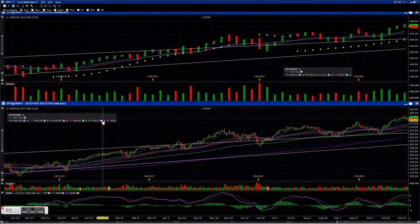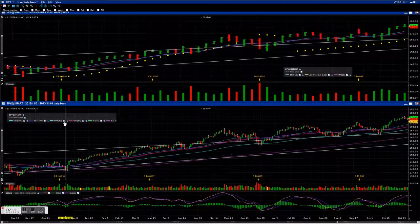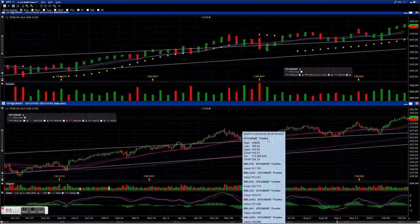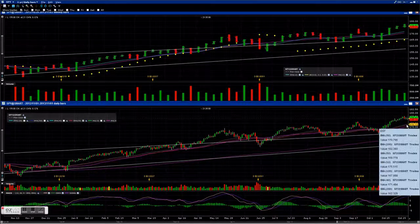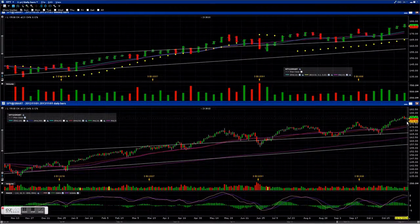Let's go ahead and take off a few of these moving averages to clean it up a little bit. You can see that, again, we're testing the support over and over again, and we're extended at this point, which is why we're looking for the bear spread on this security and a couple week duration. We're going to get into the details of that in a post later today.